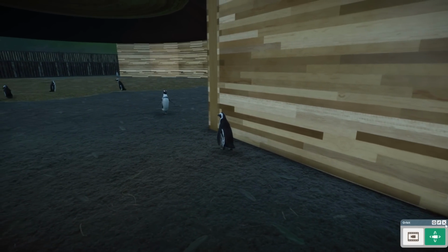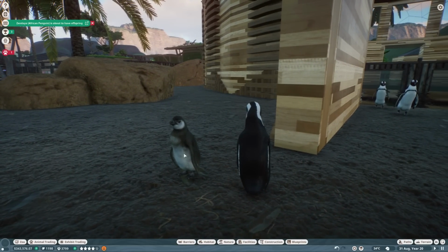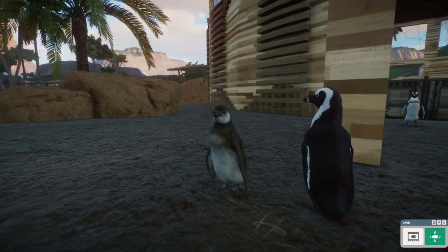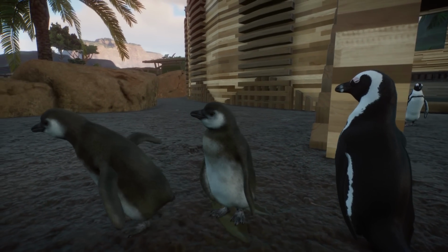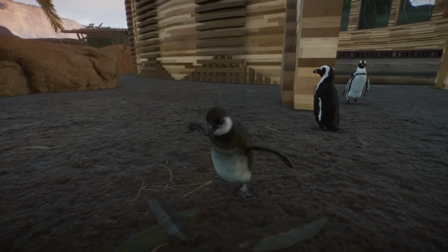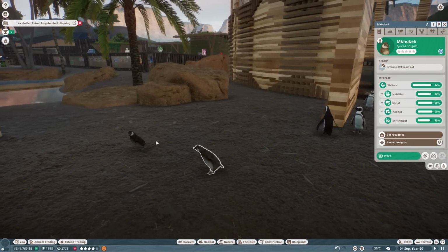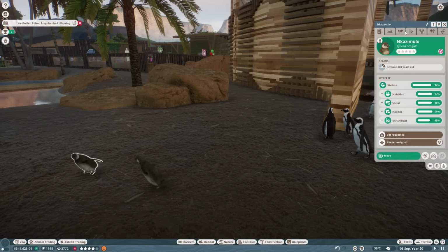Oh, it's another baby penguin. We've had so many baby penguins. Oh, look at you. Look at them. They're so cute. These are just the cutest little things. Oh, there's two of them. Had two babies. Wow, good for you. I thought penguins just normally had them one at a time. I may be wrong. Well, I guess they're twins anyway.